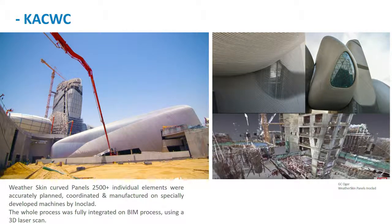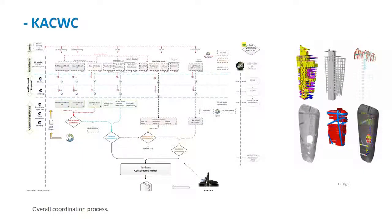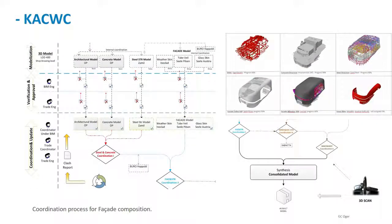Of course, this kind of project, you cannot do it without laser scanning, and you base your fabrication on the laser scanning. So I will take you very quickly through the coordination process. Here we are talking about more than 30 different companies doing the coordination at the same time. A large number of these companies were on site, but also off-site.